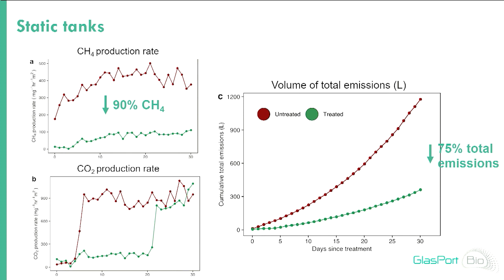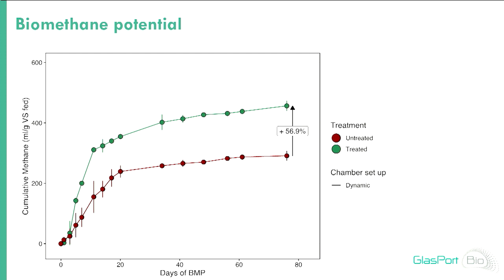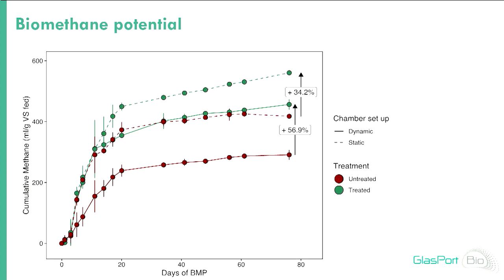So the next phase then, from the samples from day 30 of this trial, we did a biomethane potential, simply incubating some of the slurry with some bugs from an anaerobic digestion plant, and we see how much methane comes off. We did this for quite a long time, and there was a 57% increase in the methane you could get off from the additive treated slurry than from that which had been stored with no treatment. And this is from the dynamic chamber where airflow was passed. The static chamber, the same idea, there was an increase, but we can see that less gas is lost when it's covered because the potential is higher in total.